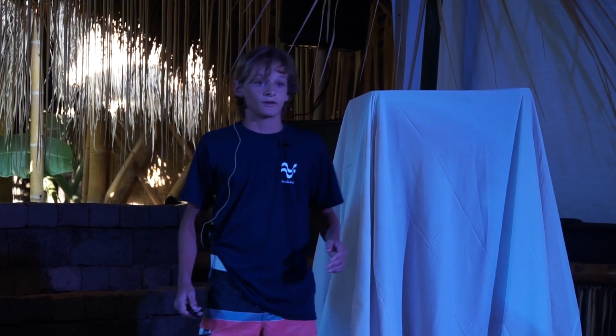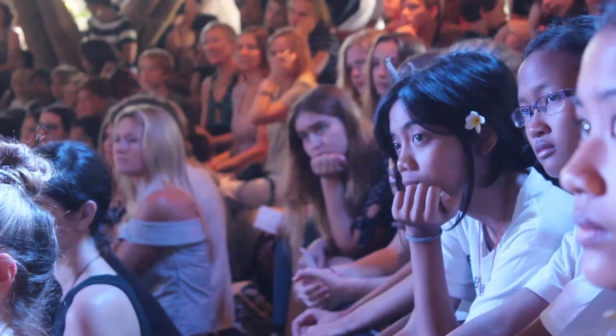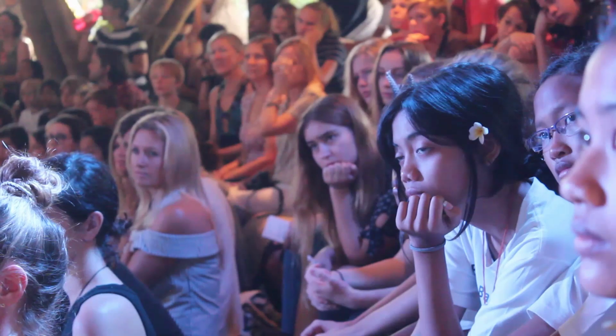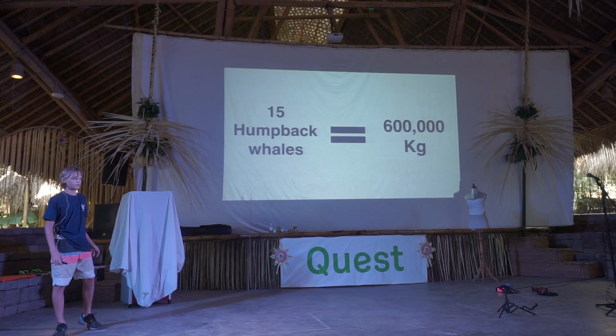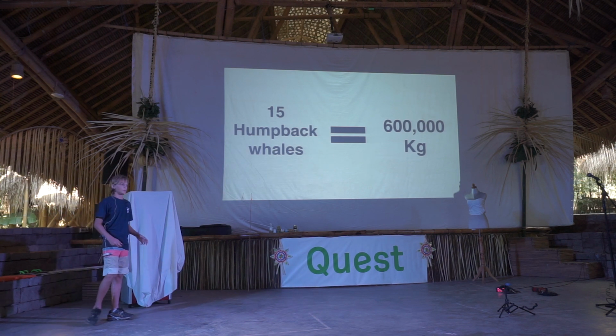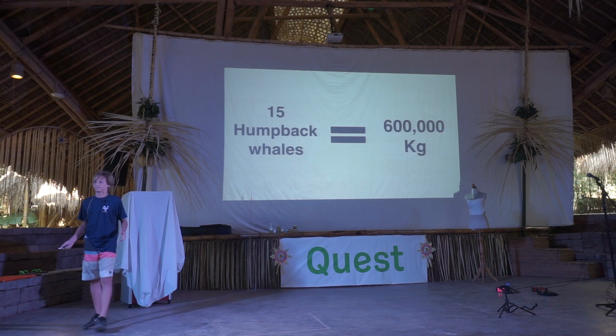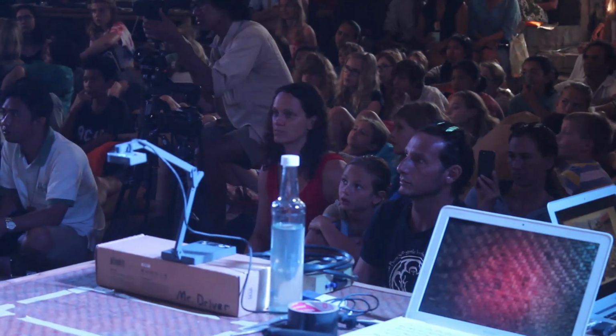Now, fins made a big mark in surfing, but so did plastic to the world. As much as 600,000 kilos worth of trash is thrown into the ocean every single hour. That's the same thing as 15 humpback whales put together. Now, the problem of plastic in the ocean is becoming more and more obvious, but the solution, it's not always so clear. I went on trash walks most of the time on the beach after a surf, and then it was on. I was dedicated. I had to do something about it. I was going to finish my quest. It was a hard process, though.